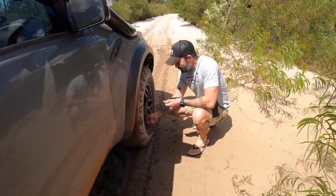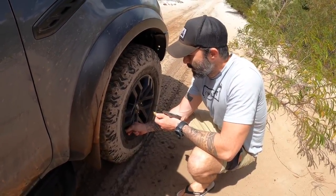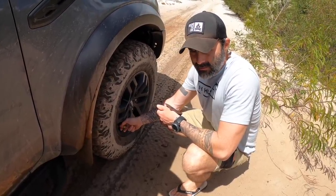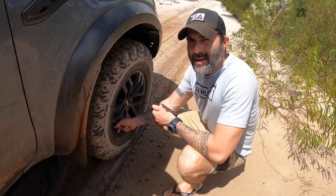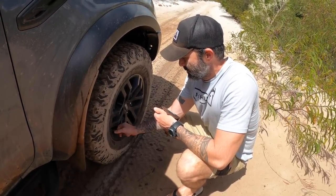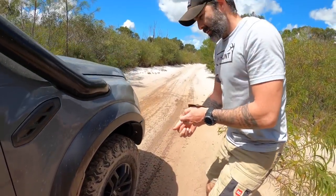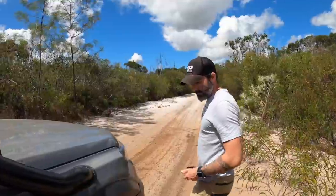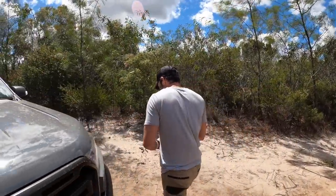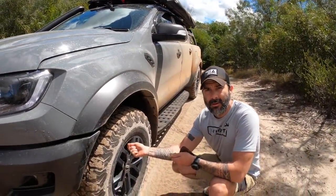But we're getting to the beach track now. I think it's about another 10 k's, just judging off that map coming in. I've never been out here, and it's supposed to be top 10. But we'll give you guys a look on how it goes.